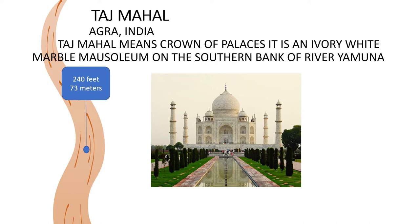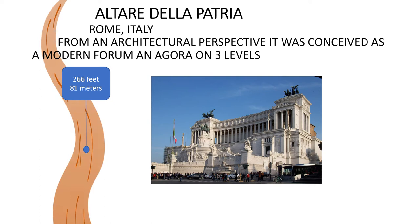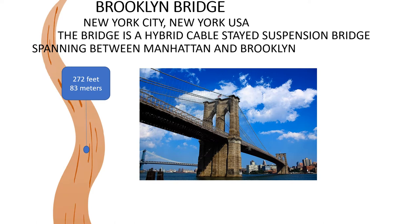Taj Mahal. Taj Mahal means crown of palaces. It is an ivory white marble mausoleum on the southern bank of River Yamuna. Altare della Patria. From an architectural perspective, it was conceived as a modern forum and an agora on three levels. Brooklyn Bridge. The bridge is a hybrid cable-stayed suspension bridge spanning between Manhattan and Brooklyn.